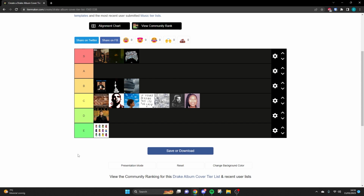And that was it, the Drake album cover tier list. Let me know what you think, which ones you agree with and which ones you do not agree with. I wonder what he's gonna come out with next, because a lot of people just think he's been on an L streak, album cover wise. And I mean, Certified Lover Boy is just trash, alright? This is like the worst cover I've ever seen. Really though, this is really bad.